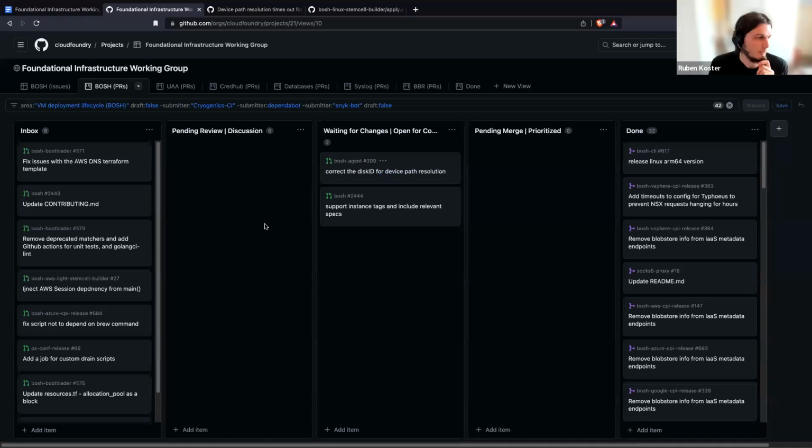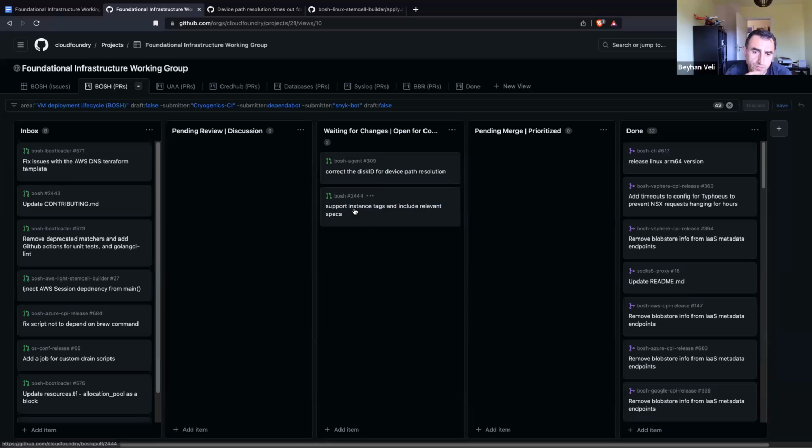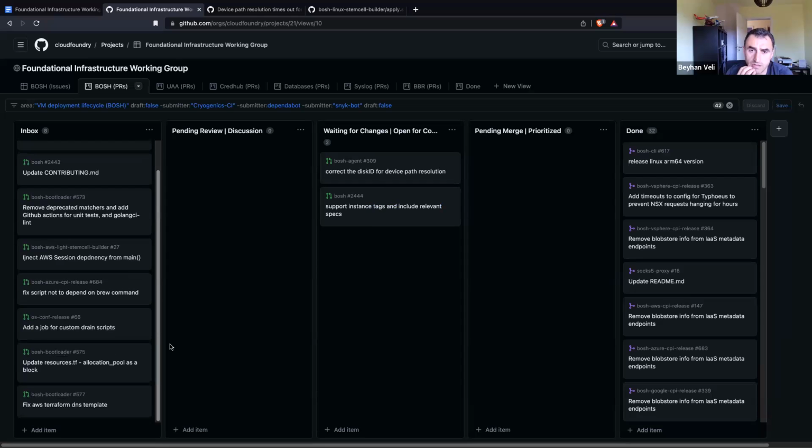Can everybody live with that solution? Can we move forward with that? Okay, perfect. I think it's a general approach to go over the stemcell when you have IaaS specific things to integrate in the agent.